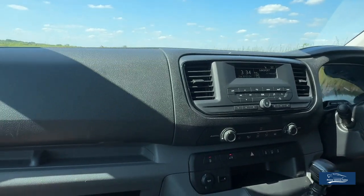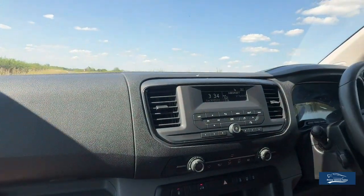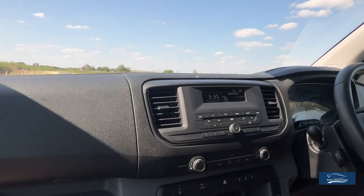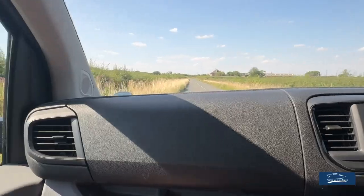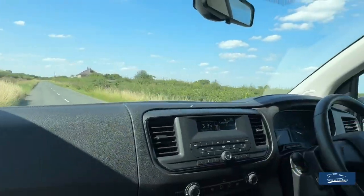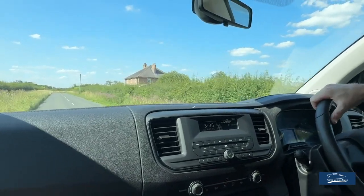No warning lights, gear changes are all nice and smooth, nice and quiet, no bumps or bangs, it's all nice and tight. What you expect from a Toyota. A nice low mileage at 37,000, it's one owned from new. It was a Toyota Lexus lease vehicle, so one owned from new.